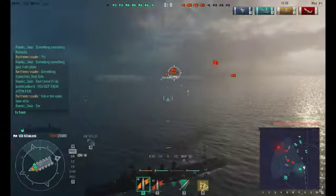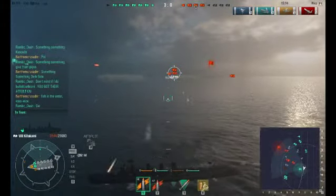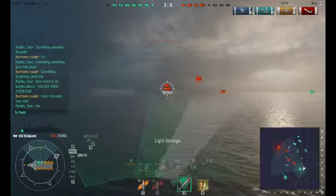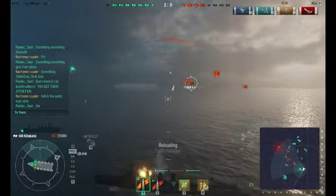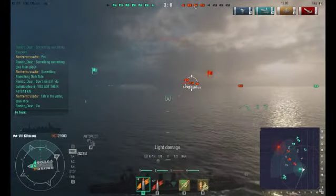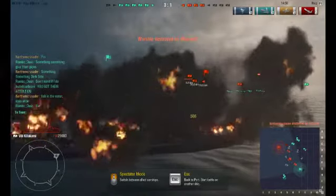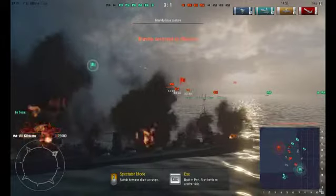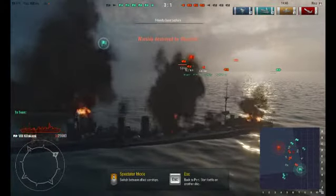That Kitakami's down, I've got two Kongos. Two Kongos that hit me. I'm spamming. Dude! Yep, I see a gun. We're lucky I'll hit something. Come on, please hit, please hit, please hit. I bet they're too far away.